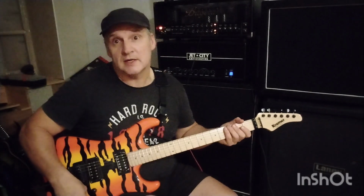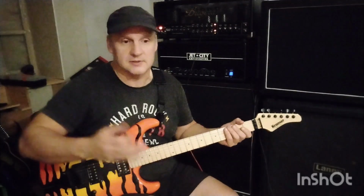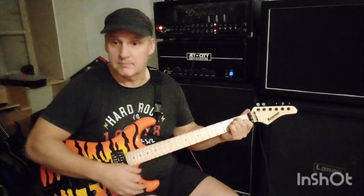So I'll do the phase split, phase reverse, however you want to call it. I'll keep calling it coil splitting or coil tapping, because that's what I end up doing. Anyway, humbucker, neck humbucker. You hear the low end drop out and a bit of the mid range drops out.